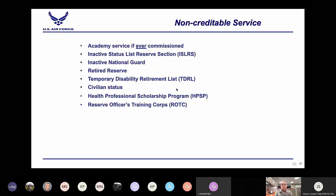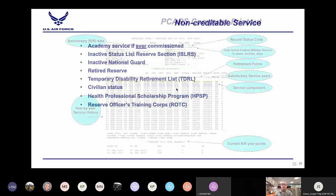One of the non-creditable service categories that I want to highlight is the retired reserve, because we get a lot of questions regarding this one. So this is basically the period of time following your retirement, and you have your 20 satisfactory years, but you're put into a retired reserve status, which pretty much means that you can be recalled. During this time, you're not considered a civilian, but you're also not required to participate. It's basically a gray area between retiring and up until you get paid at age 60. There's a special passcode that you're put in during this time.